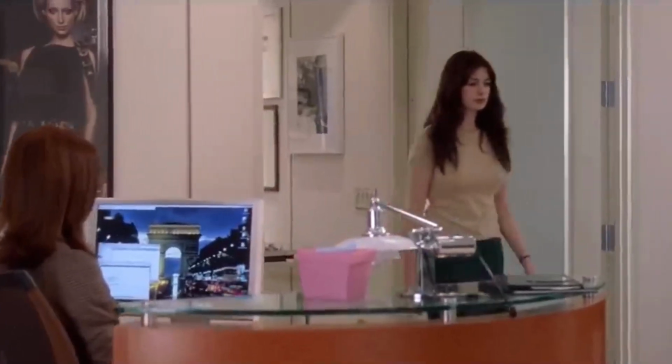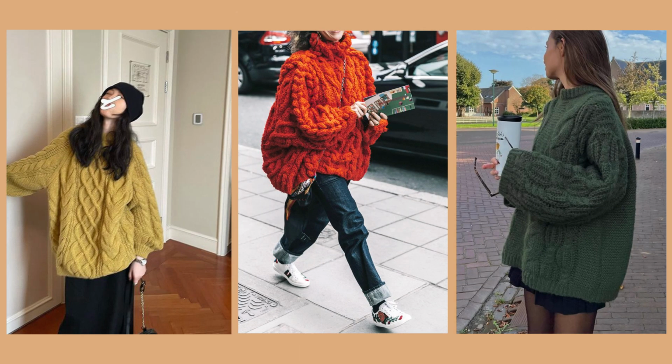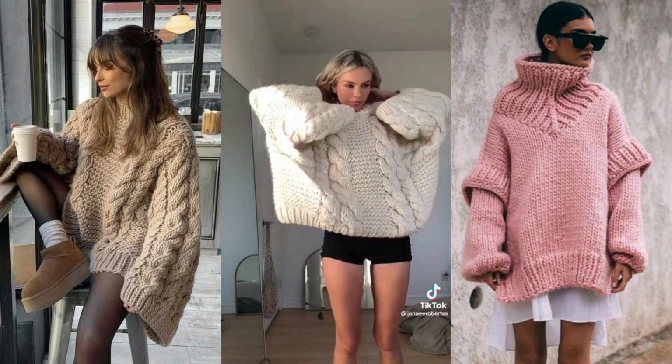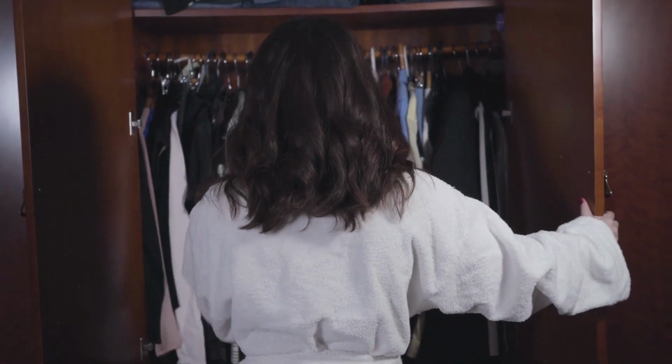Hey ladies, if you're petite, you've probably struggled with clothes that don't flatter your frame. I used to wear oversized sweaters all the time, thinking they were cozy and cute until I realized they made me look like a walking blanket. Not exactly the vibe I was going for.